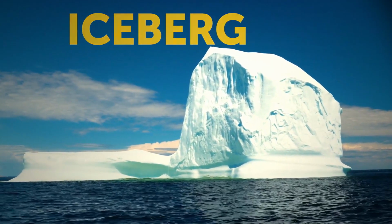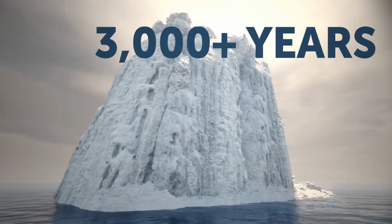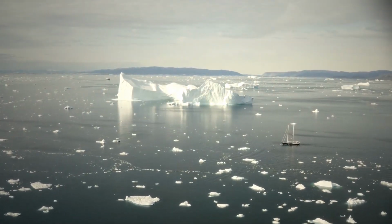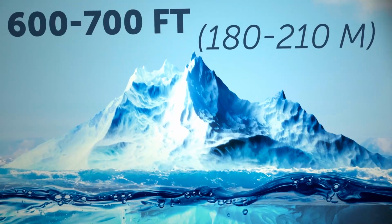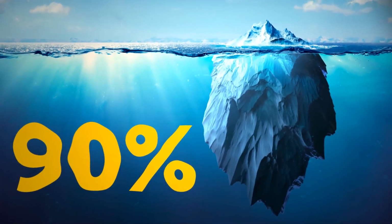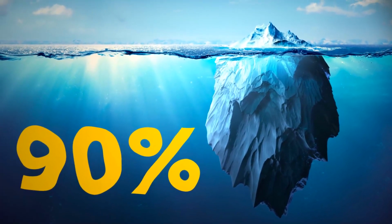So here are some fun facts about it. Did you know that icebergs have a lifespan of about 3,000 years? And that together with Greenland, Antarctica is one of the world's primary sources of icebergs. Icebergs can reach 600 to 700 feet below the surface of the water, and around 90% of an iceberg is hidden underwater. That's where the expression "tip of the iceberg" comes from.